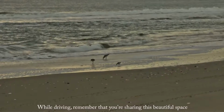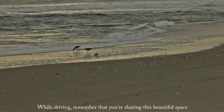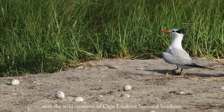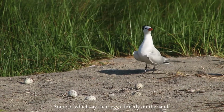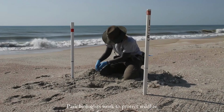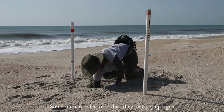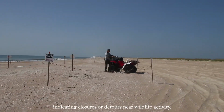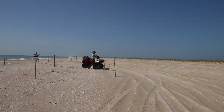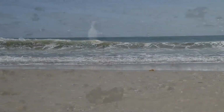While driving, remember that you're sharing this beautiful space with the wild creatures of Cape Lookout National Seashore, some of which lay their eggs directly on the sand. Park biologists work to protect wildlife, and sometimes, in order to do that, they may put up signs indicating closures or detours near wildlife activity. It is very important you obey these signs.